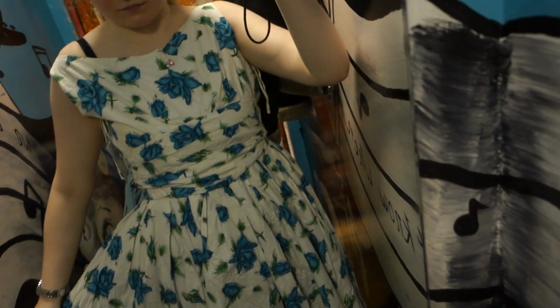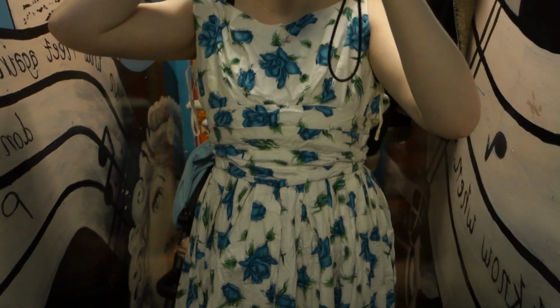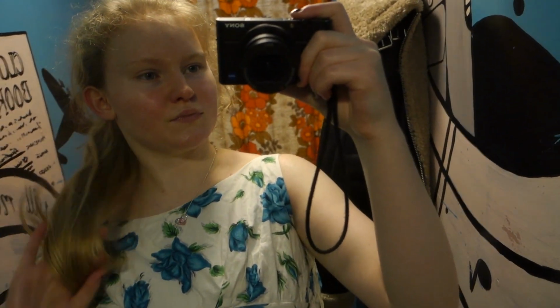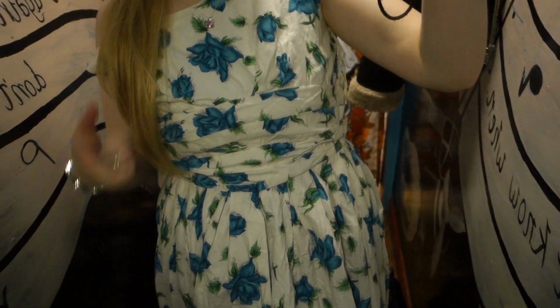But I didn't have anybody to help me do the back up, and that's not something that Leo can do. So it is handy if you have somebody with you. So that's my first tip. Bring somebody with you when trying on clothes, because you don't know if it fits otherwise.